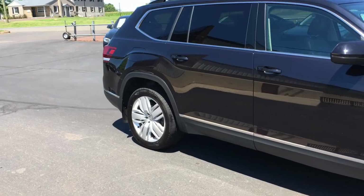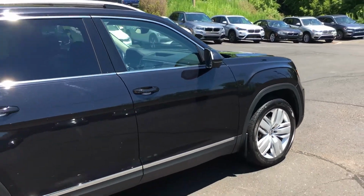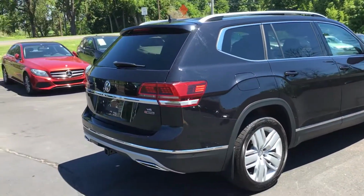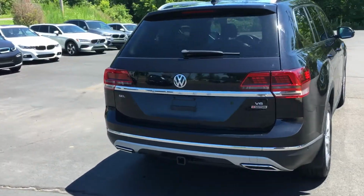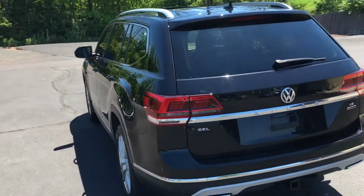Let's take a quick walk around, tell you a little bit about it. You can see the exterior color on this one is black. Interior is also black. Car has great equipment. So it's an SEL Premium model. It's got navigation, backup cam, side view cams, blind spot assist, Fender audio. You can see that panoramic big moonroof up there.